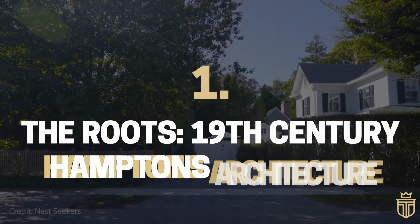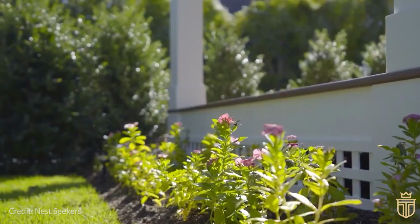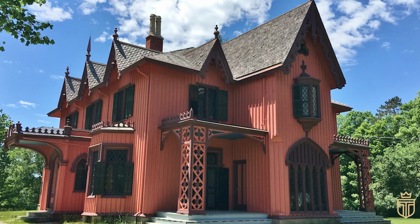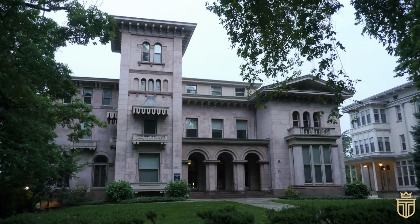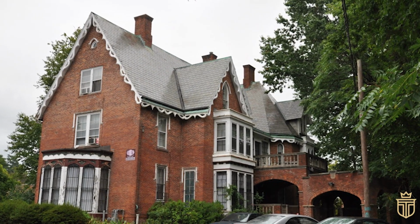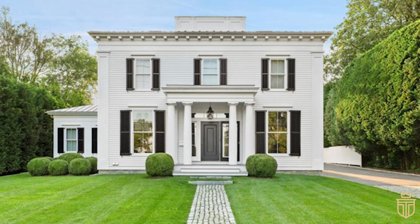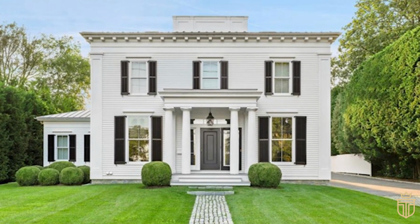As we embark on a historical voyage to the 19th century, the Hamptons paints a fascinating tableau of architectural masterpieces. Styles like Greek Revival, Italianate and Gothic Revival grace the landscape of this idyllic destination, adding an air of sophistication and grandeur that the Hamptons are now famed for.